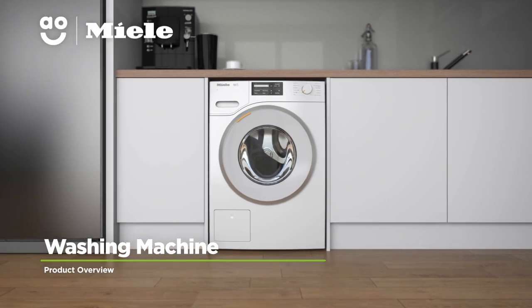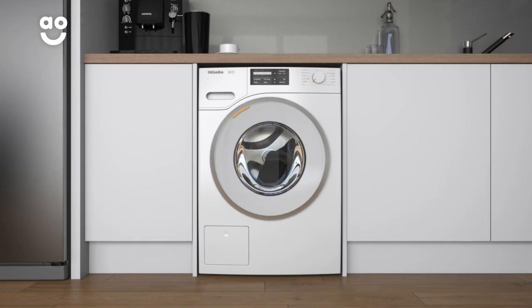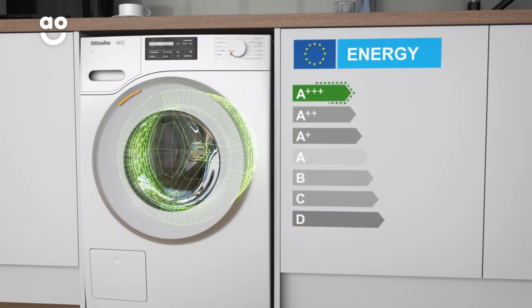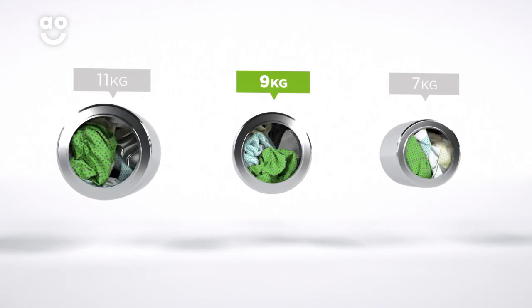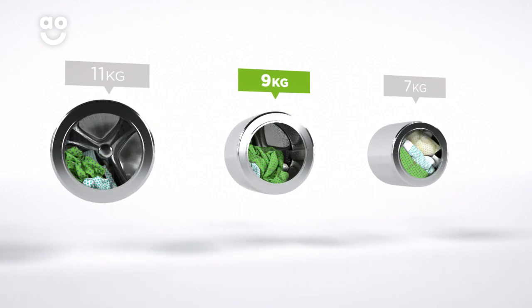This outstanding washing machine from Miele is perfect for households who want a premium model with intelligent features. It has a rapid 1600 RPM spin speed, an excellent A++ energy rating, and a medium-sized 9 kg drum capacity. We believe the bigger the drum, the better, not only because of the extra capacity, but also because your clothes have more room to tumble for a better clean.